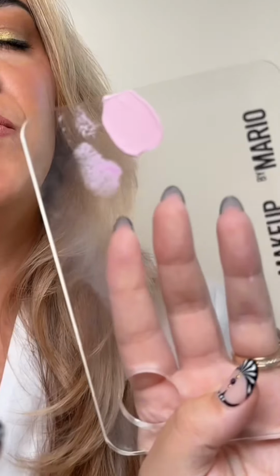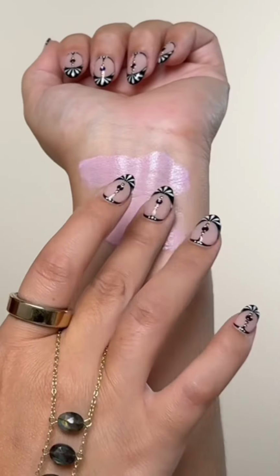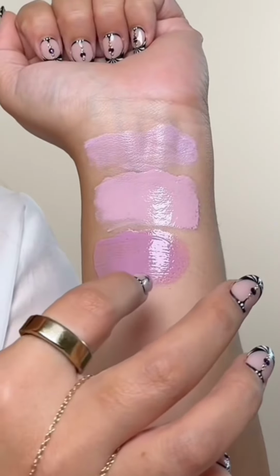This is Noose. It's almost like a taupey lavender. It's not a clean lavender. Let's look at her. She's really white. Also, Noose has more of a yellow and red toned lavender. Let's keep going. Then we have Pure.